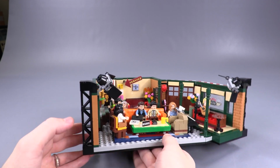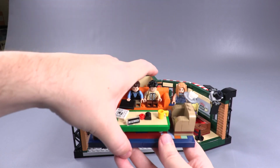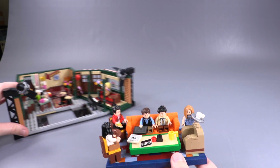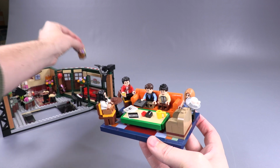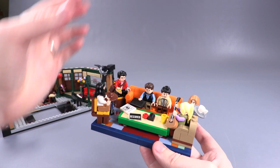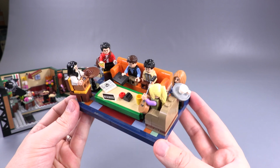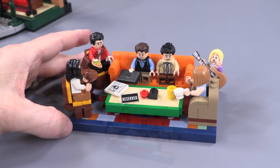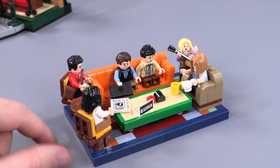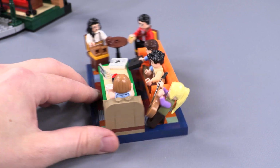And with that, I should show you guys the next feature. So if you wanted to display this in a smaller area, I feel like Phoebe should come off the couch and sit her down there or something, but there we go. They can actually fit on this little small area too, which is nice. Okay, perhaps this makes a little bit more sense now contextually. They're all on this one little carpet here.